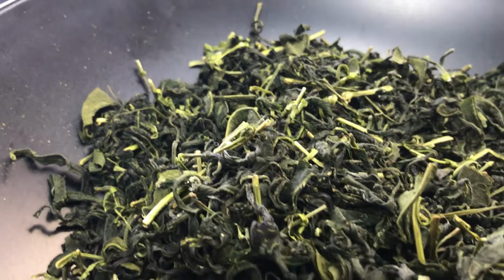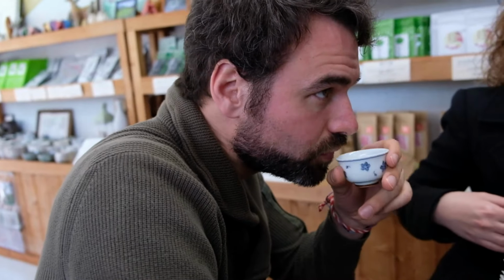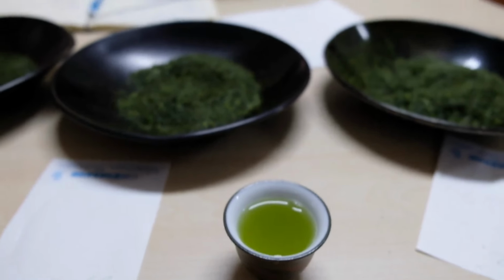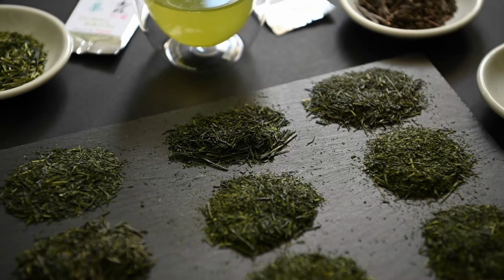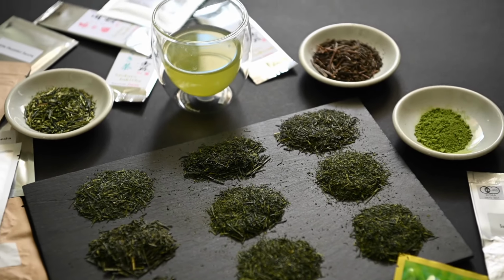Finally, let's talk about the quality of the leaves. While it's impossible to truly judge the quality of a tea without actually drinking it, you can get pretty close by closely examining the leaves. When searching for how to choose a good green tea, you can look at the shapes of the leaves to determine whether or not you're getting the tea you're looking for.